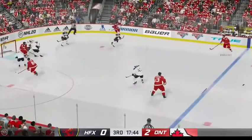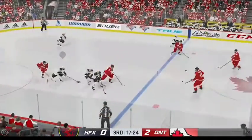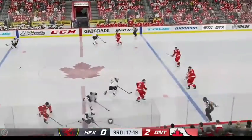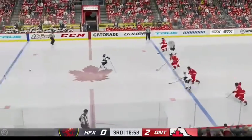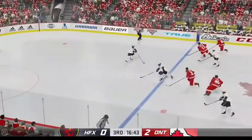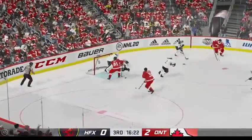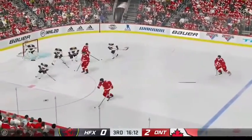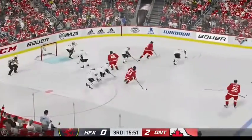Now a quick pass to Pareko. Quick shot. Big time stop there. Letty's gaining momentum. Puts it up front. Breaks up the pass in the defensive zone. Berglund's got the puck. Good use of the body to knock them off the puck. Quick pass to Pareko. Gives them nothing in front.